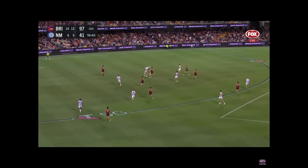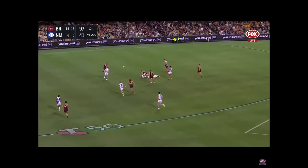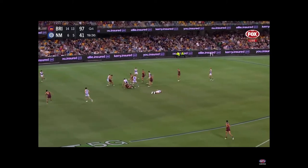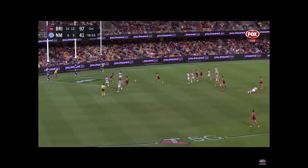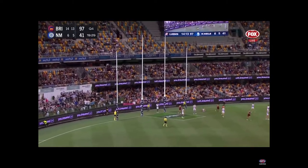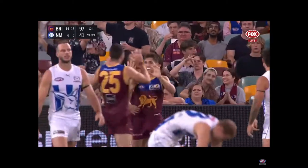Inside kick, although North have got the numbers, and they collide, and it spills. No mark paid. Still a couple of kangaroos down. The feed to the goal square. Off hands. Bailey. Got on the boot. And they've got another one, thanks to Zac.